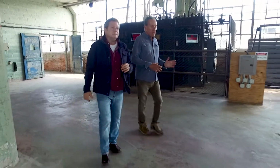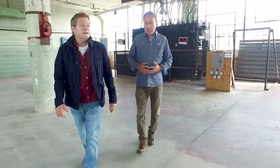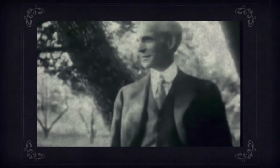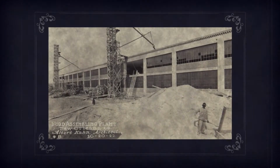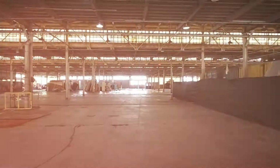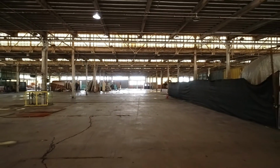Well, if we want to go back to the beginning, this is Henry Ford, who had the building designed by Albert Kahn. In the 20s, Henry Ford determined that it made more sense to assemble the vehicles outside of Detroit. And so he hired Albert Kahn to design an assembly plant, one of which was built right here in Arabi. Why would he pick Arabi? What was it about this area that Henry Ford would decide to build a plant in the 20s?